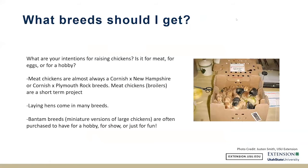So now we're going to talk a little bit about all the possibilities as far as chicks are concerned. So which breed should you get? I always ask the question when somebody's talking with me about chickens: what is your intention for chickens? Are you raising them for meat? Are you raising them to have egg producers? Or are you just doing it because you want some really cool, fun looking chickens?